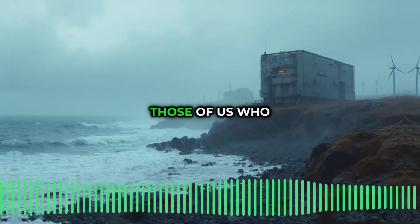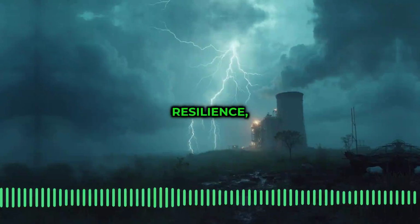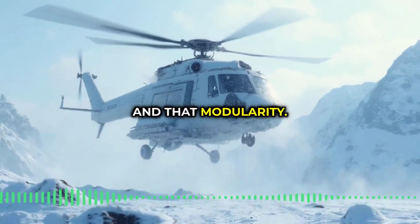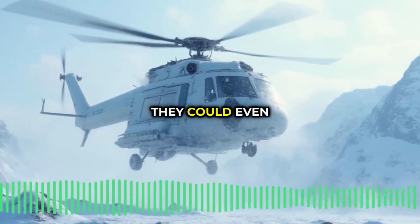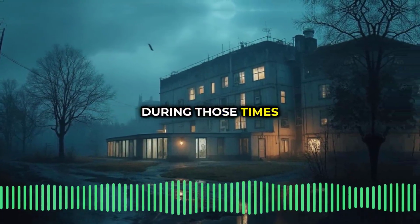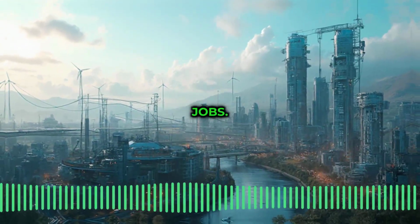And what about for those of us who live in areas that are prone to natural disasters, hurricanes, earthquakes, floods? Could SMRs provide a sense of energy resilience, keeping the lights on when the grid goes down? Absolutely. That's a key advantage of SMRs. Their smaller size and modularity make them much easier to deploy in remote or challenging locations. They could even serve as backup power sources for critical infrastructure like hospitals and emergency shelters, during those times when you need it most. That's a real game changer, especially for communities on the front lines of climate change.